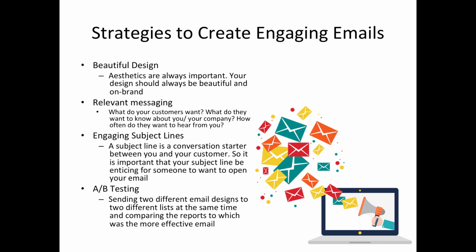You also want to have engaging subject lines. A subject line is a conversation starter between you and your customer. So it's important that your subject line be enticing for someone to want to open your email. Again, you don't want to sound like a spammer. You want to sound interesting. And you want to stay on brand.